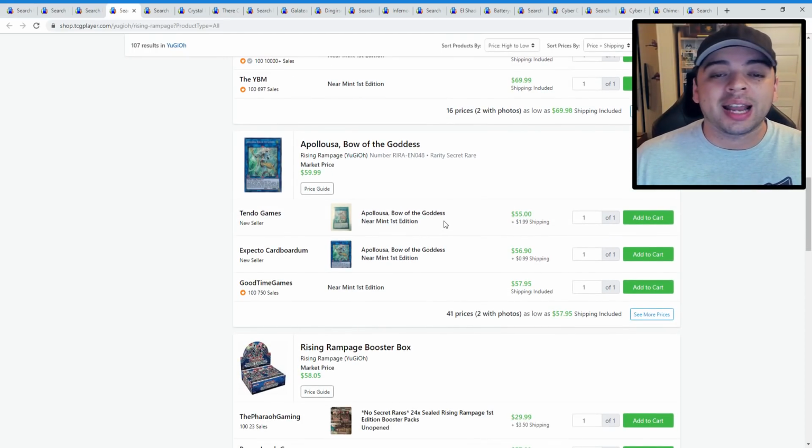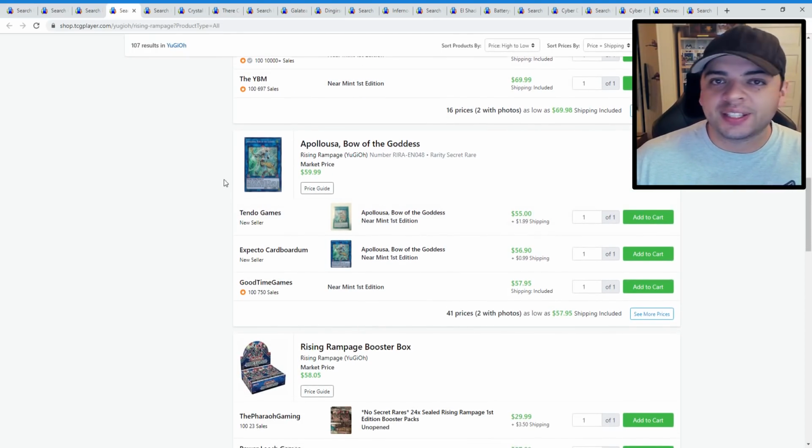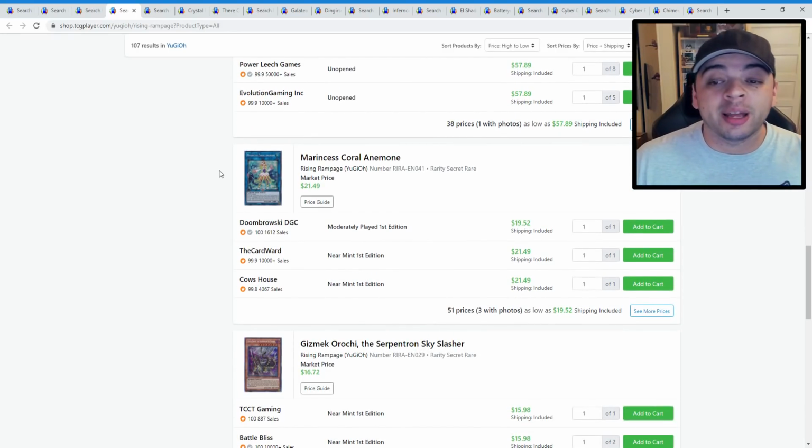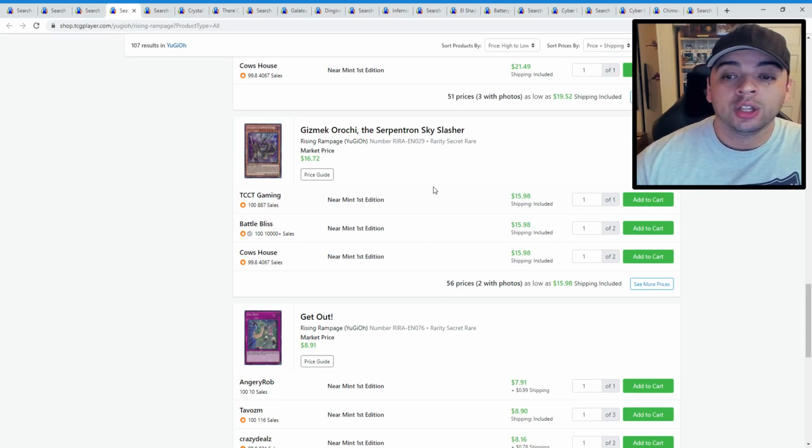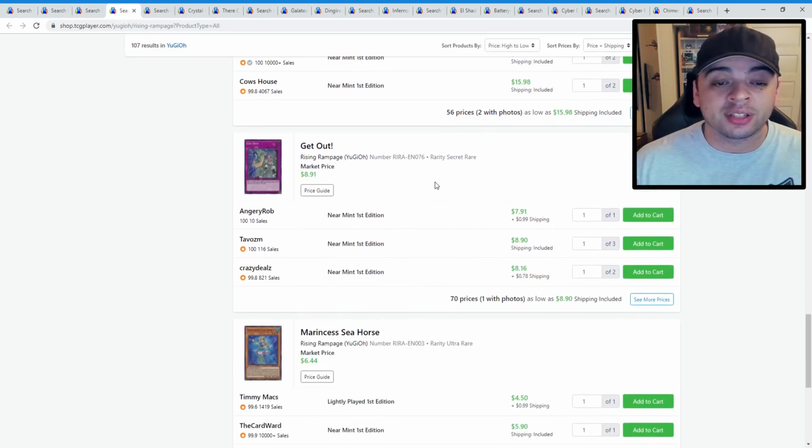You still have a chance of pulling Appaloosa Bowl of the Gods, which is $57. Marine Sea KONAMI is dropping in value, barely holding on to a $21 market price. Gizmic is trade bait all over the place, because everyone that's playing Orcus wants one of these; the current value is roughly around $16. Get Out is roughly around $9, trying to hold on to that price point.